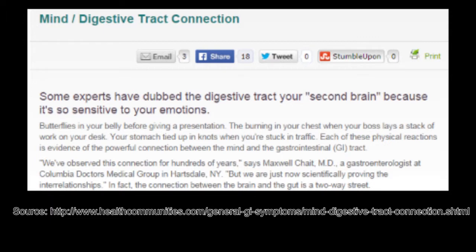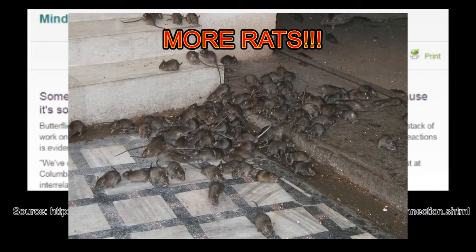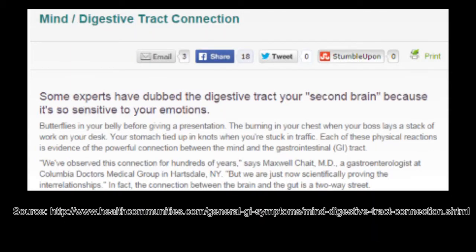Recent research suggests that the health of your digestive system, mainly the esophagus, stomach, and small intestines, can also affect your mood and well-being. A study at UC Stanford showed that simply irritating the gut of a newborn rat resulted in depression and anxiety-like behavior, and a greater production of stress hormones as compared to the rats in the control group.